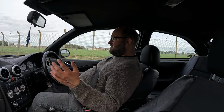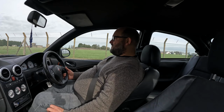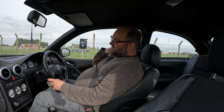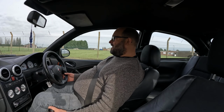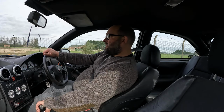This is lovely. This is so quiet. It drives like a modern car. So he's added electric mirrors, which is really good. And these got good aircon on them. You have got a decent heater as well. They do work particularly well on these facelift cars.